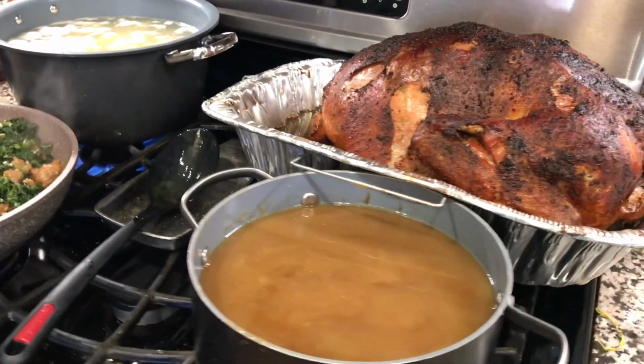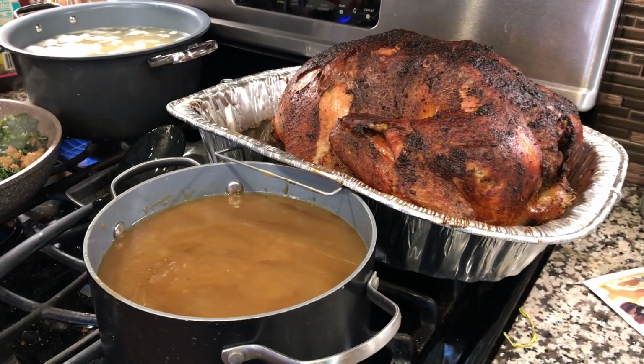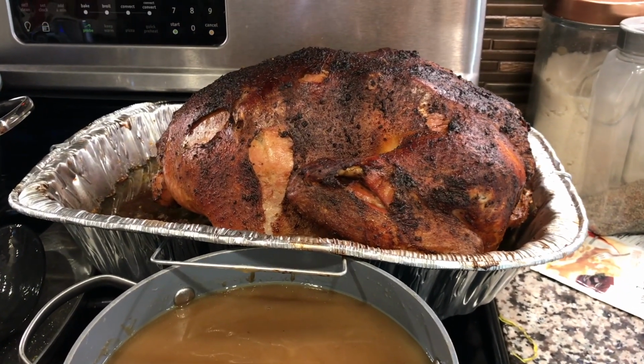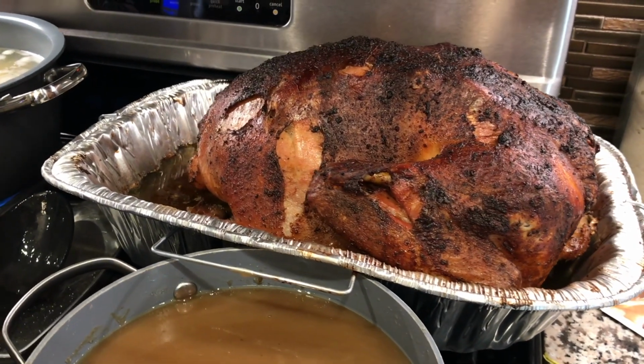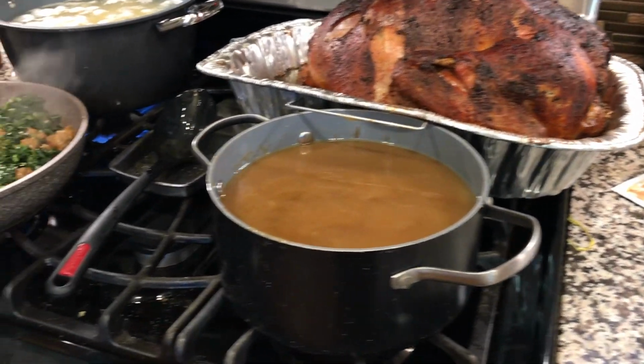Thanksgiving 2023. And my daughter Dawn and her husband Jason are hosting. And look at this turkey Jason made. He brined it, right, Dawn? Yes. Do you know how many pounds this is? 19. Looks good. And he's got his gravy here.